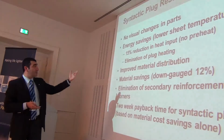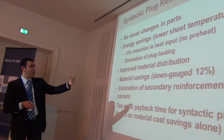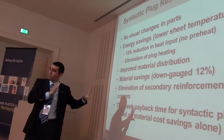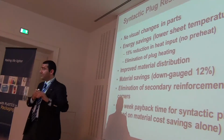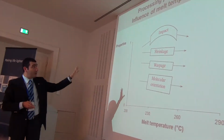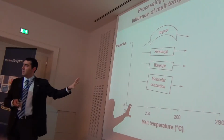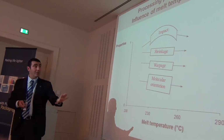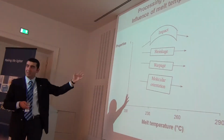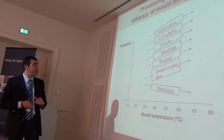So if you use a syntactic plug, you will have something like 12% downgauge. This is an example. I didn't put all the examples here because it's not meant for going into the plug itself, but the idea of how we can have the downgauging. There are also a lot of parameters on the machines that we can affect to have better downgauging. So I put some of them. The melt temperature, you see the impact of changing it. Impact is directly proportional, and it is one of the important factors when we are downgauging.